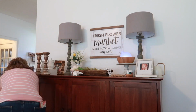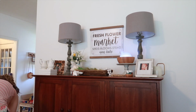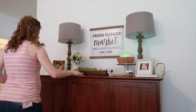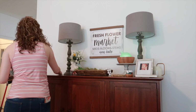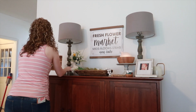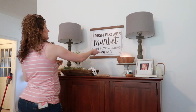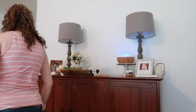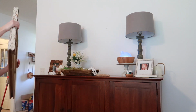Moving on to this large buffet piece in my living room, I'm just going to be adding some lemons to my dough bowl and then wiping everything down and switching out that sign for the window pane that I normally keep here, and I'm going to put a wreath on it and spread out those lamps a little bit more. I had them more pushed in so that other sign didn't look as small on this big wall.